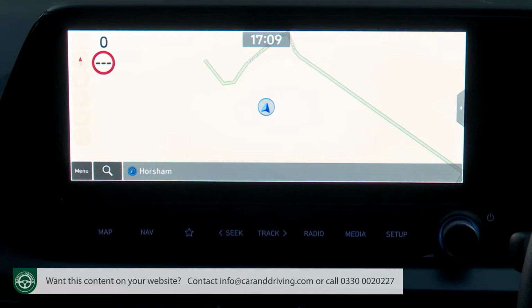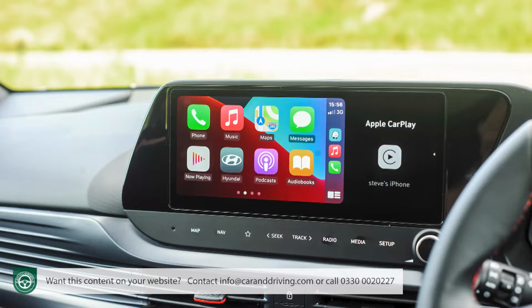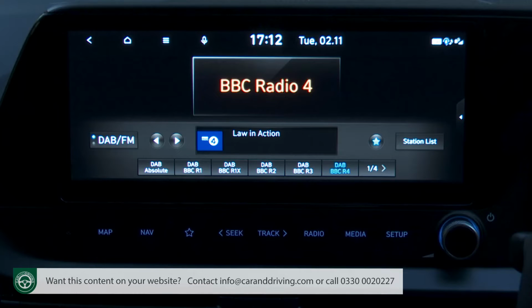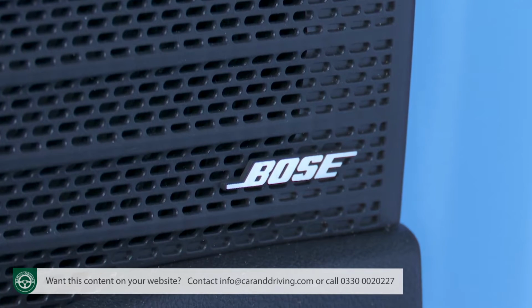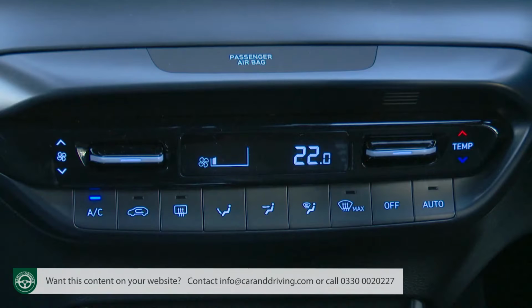So this centre screen has the usual navigation, phone and media options, plus Apple CarPlay or Android Auto smartphone projection and a 6-speaker DAB audio system that you'll probably want to upgrade to this optional Bose premium sound package setup. There's also a climate section, though fortunately not at the expense of physical buttons, provided further down this centre stack.